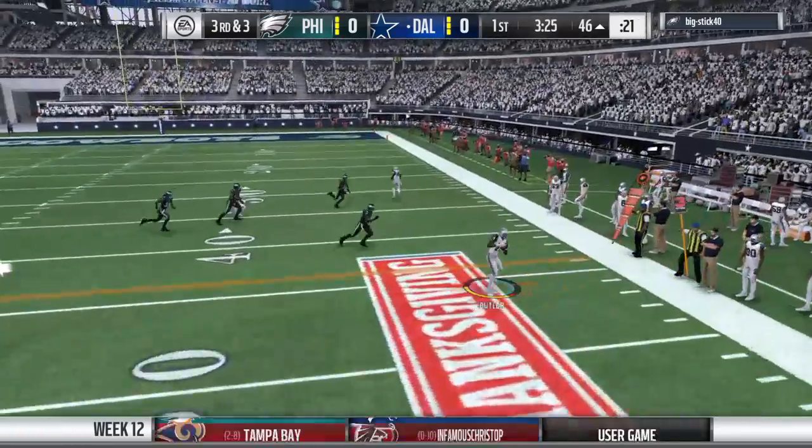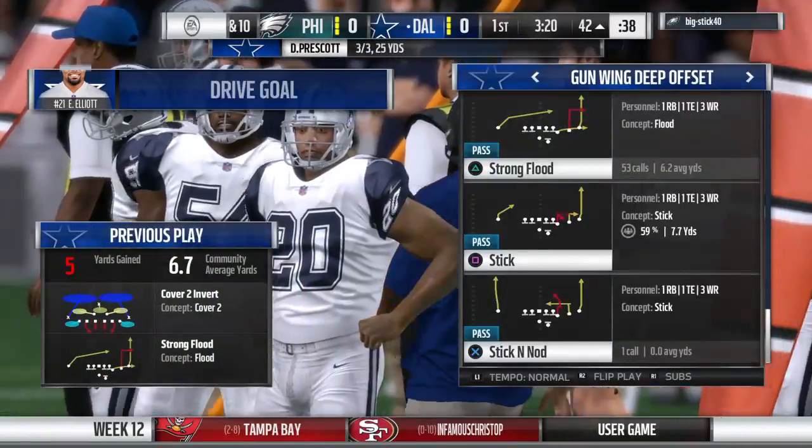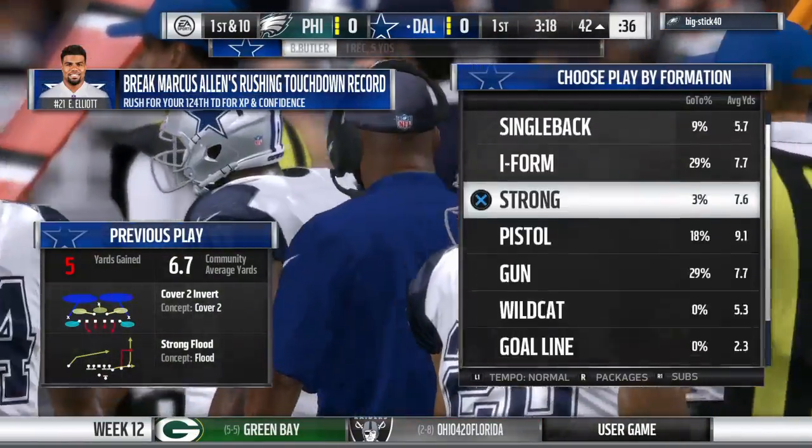Third and short yardage, Prescott. It's a short one here, complete to the tight end. 5 yards is the pickup there as that extends this drive.